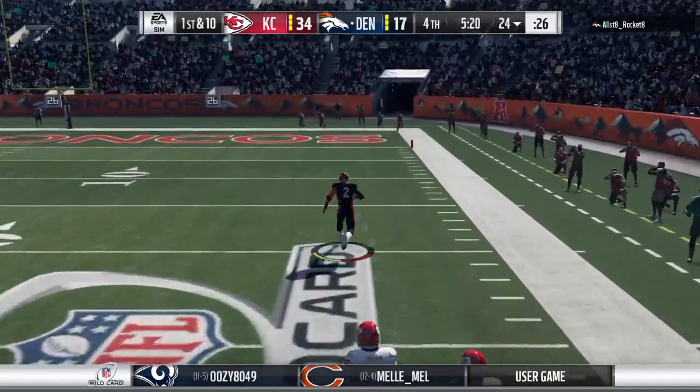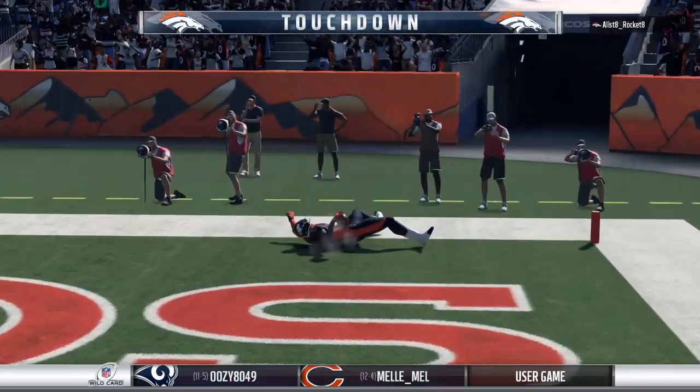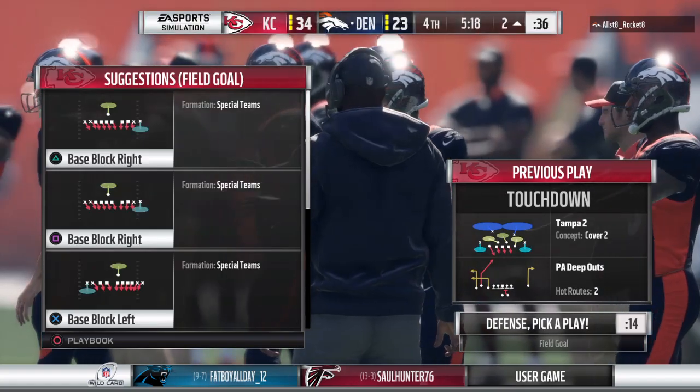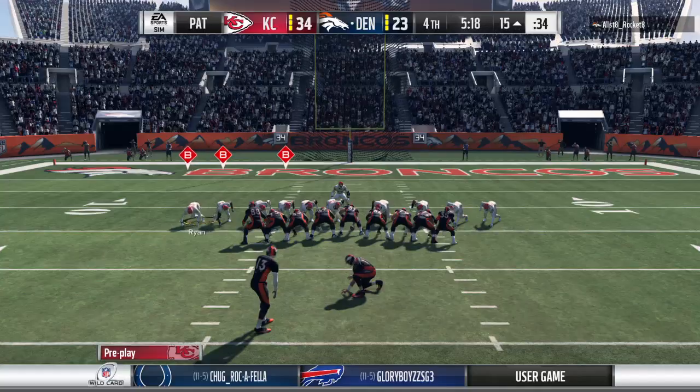And that's caught inside the 35. And all the way home for a Broncos score. A big play there. 76 yards. And the Broncos get a bit closer.